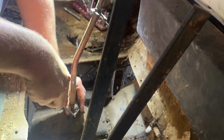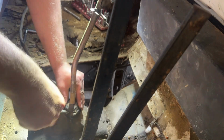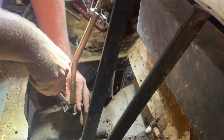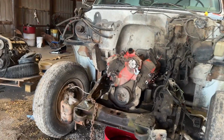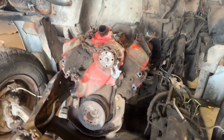Working on new stuff is one thing, but when it's like this and everything's covered in grease and rust, it's a whole different ball game. So you're supposed to be able to push this down and turn it left like 1/8 of a turn, and then it pops out. Everything is pulled off. Now we've just got to get it wiggled out of there.